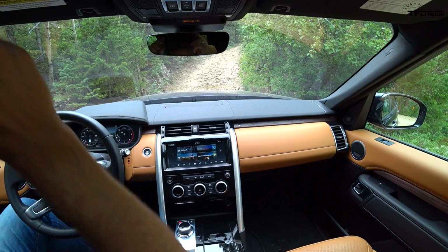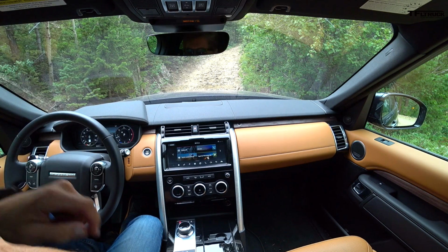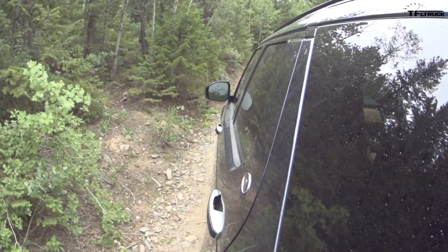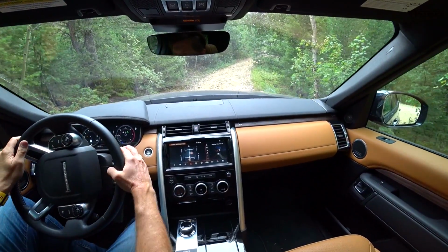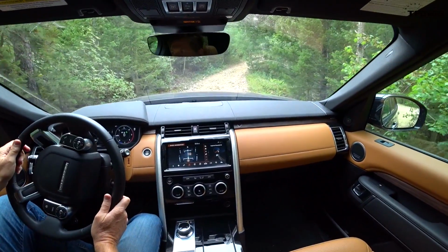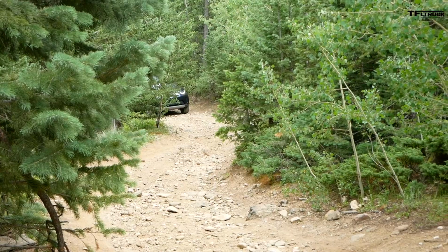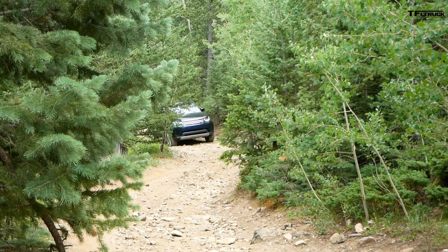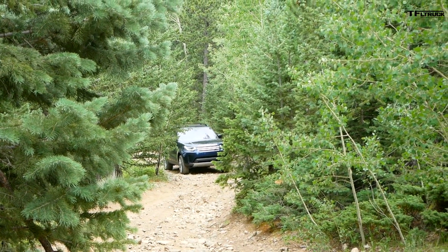All right, we're in the new Disco, and I've mounted this camera to give you a driver's point of view, and you can see what I'm seeing. And we are in full off-road mode on our tippy toes. Starting to rain, of course. I love my little heads-up display. It's telling me just how much of an incline I'm going up. And so far, so good. This truck is making it look easy.